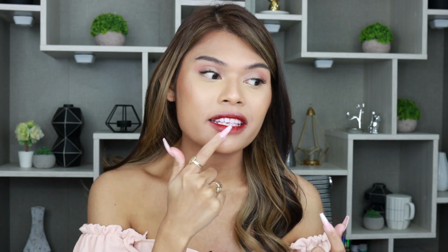Alam nyo, I feel like the reason why it's not blending properly is I have concealer beforehand, so it's mixing up with the concealer. Pero if this was on my naked lips, hindi yan magiging ganyan. Pero the color is so nice. Alam nyo, mga girls, just be extra careful when you're trying to do a gradient lips because it gets on your teeth and it will stain your teeth. But it'll go away eventually. I'm pretty sure this will go away if you brush your teeth.